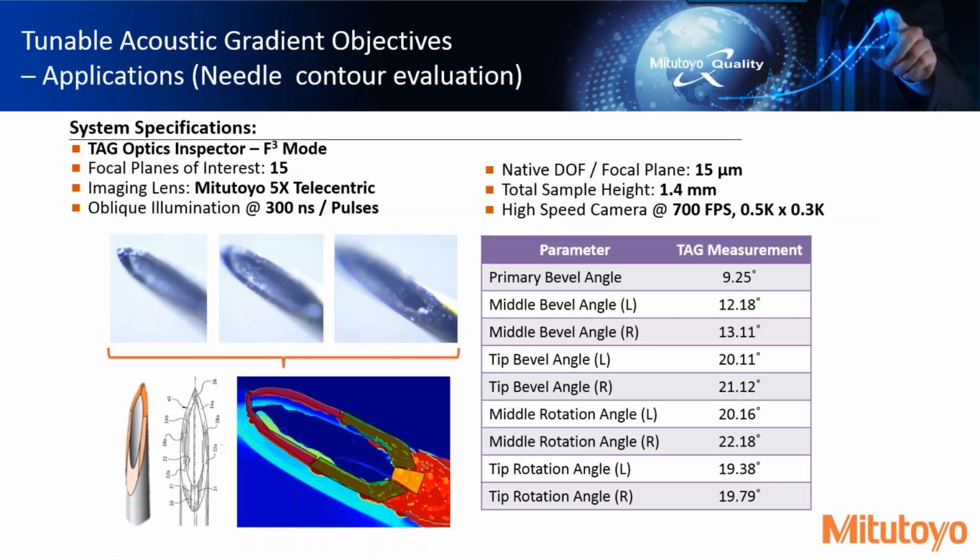So here's another methodology based on TAG. This is called an inspector. This is a product that Mitutoyo will release. We have some already, but we will be showing this one at IMTS for those who come. And then here is a picture of a needle.